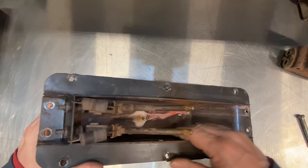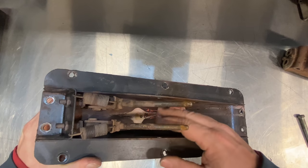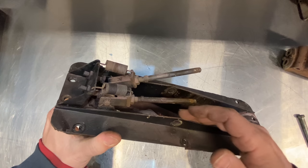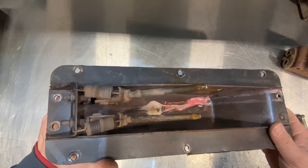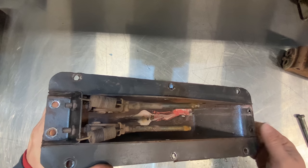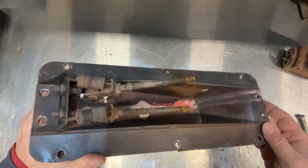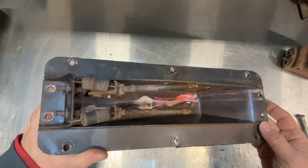A lot of times this cavity down here is filled with all kinds of crud. As brake fluid leaks down here, it will eat off all the paint and rust it out in here. This one is in incredibly good shape. Usually you don't see these in such good shape, so it makes me wonder if someone has repainted this once or if this car just really doesn't have a lot of miles on it.